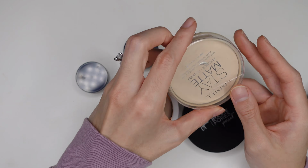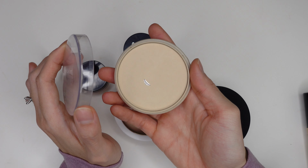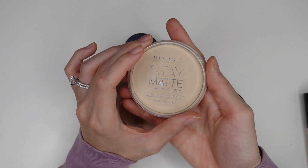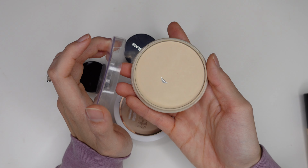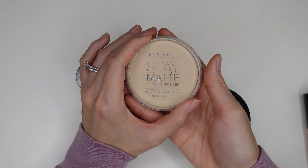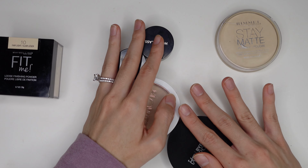Next, this is clearly the most used and loved out of my collection. I even have pan on a powder. Look at that. So this is the Rimmel Stay Matte powder. Probably is getting close to being expired, but I don't know. This is just the most useful powder for me. It works really well. It was like $4. So I'm gonna keep this powder. Oh, I should put this in frame.